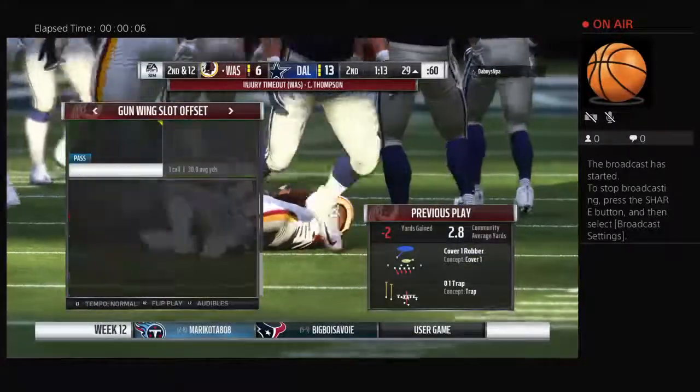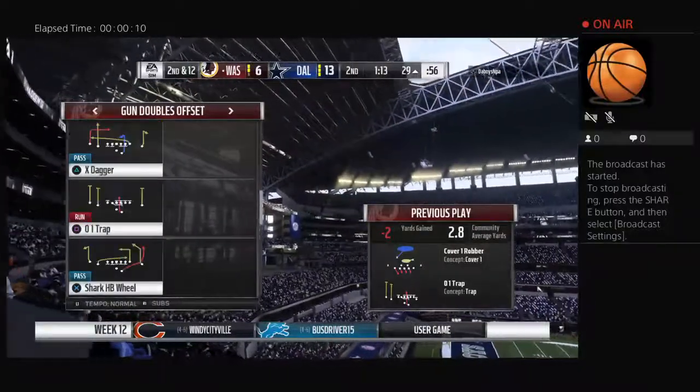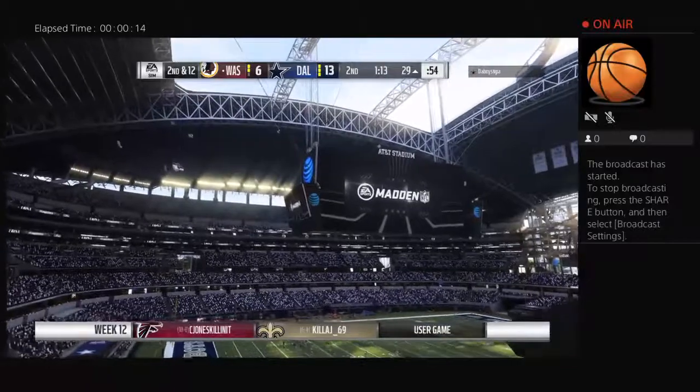Lose yardage back to the 29. And now time will be called here as we've got an injured Redskin down on the field. While the training staff works on him, we'll step aside and be right back.